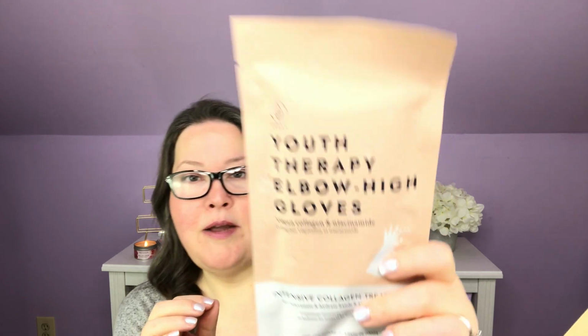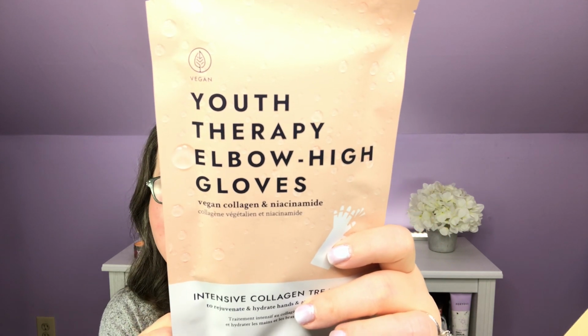Right off the bat, we have a Youth Therapy Elbow High Gloves. Last month I received these, but knee high and foot ones, and they were cooling. So I'm saving them for summer or maybe my Disney trip. But now we have the elbow high gloves, intensive collagen treatment. One pair of gloves, this is from Vesh too, and it says to rejuvenate and hydrate hands and arms up to the elbows. Maximum moisture, minimum effort.